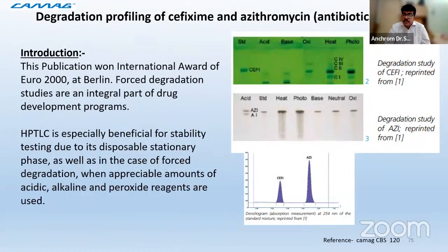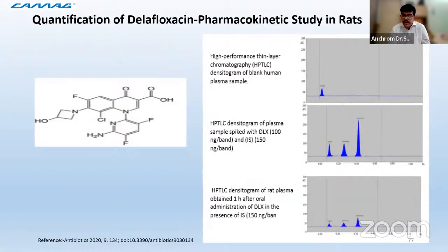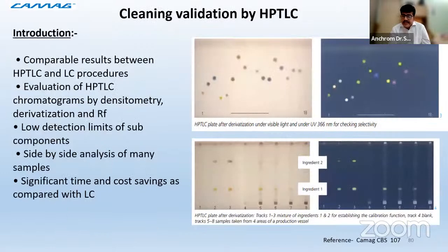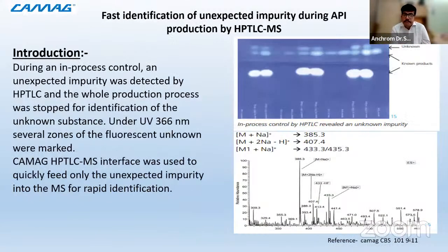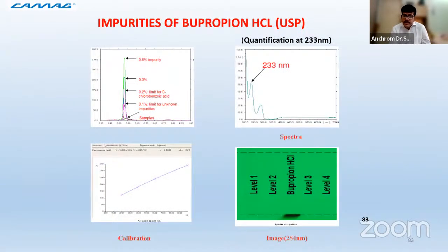Then you have degradation products, post degradation, simultaneous estimation of 3-4 compounds. Also FDC dosages can be done. Post degradation is there. Diclofenac from serum sample. So biological samples can also be studied. Cleaning validation method. Cleaning validation is important after the reactor has finished the job, to check whether it is clean or not. HPTLC can help you out with that. Unknown impurities, where it is being used by a lot of pharma companies to identify what these impurities are. HPTLC can be a source of utility over there. Content uniformity, impurities, known and unknown.